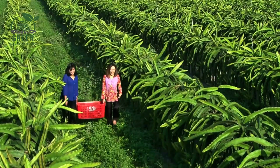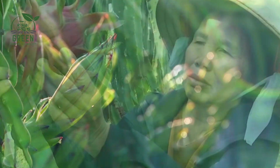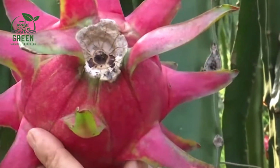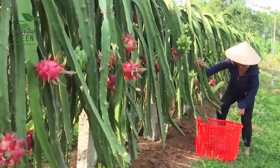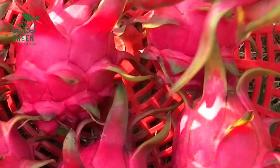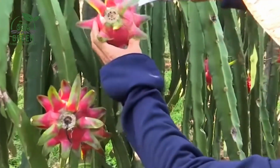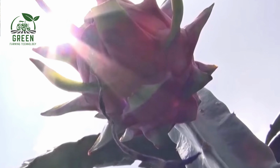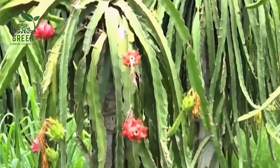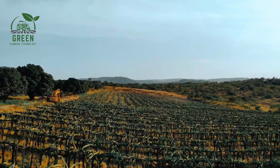Harvesting dragon fruit is a delicate process that requires a gentle touch. The fruits typically ripen during the summer months, signaling their readiness with a vibrant color and slight softness. To harvest, carefully grasp the ripe fruit and gently twist it from the vine. If the fruit detaches easily, it's ready to be picked. Avoid pulling too hard, as this can damage the plant. It's important to harvest the fruit before it becomes overripe, as this can affect its taste and texture.